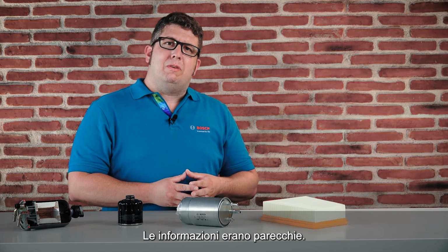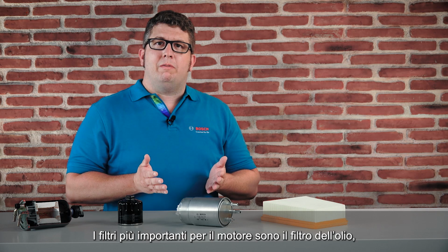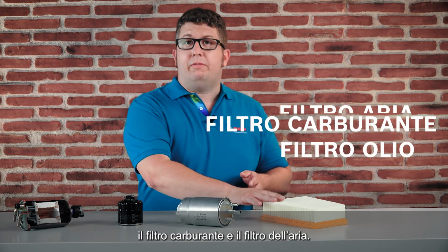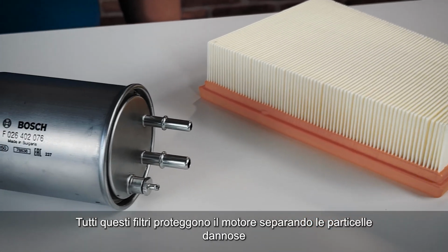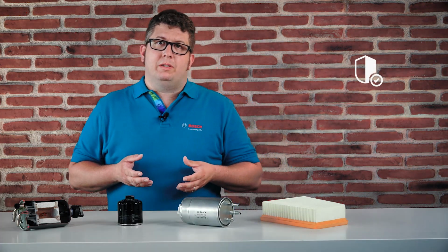That was quite a lot of information. Now let's summarize some points. The most important filters for an engine are the oil filter, the fuel filter and the air filter. All these filters protect the engine by separating damaging particles and thus supporting the engine performance.